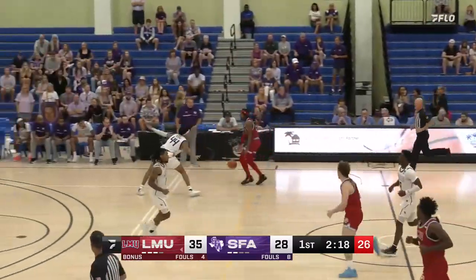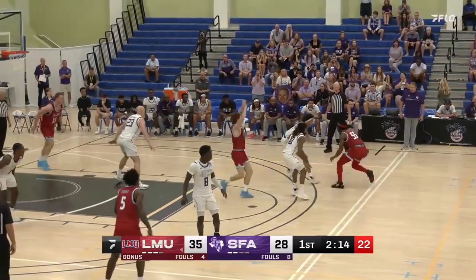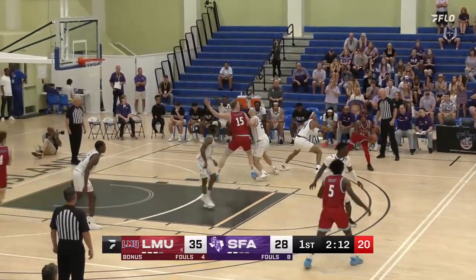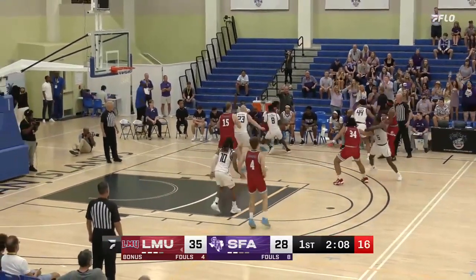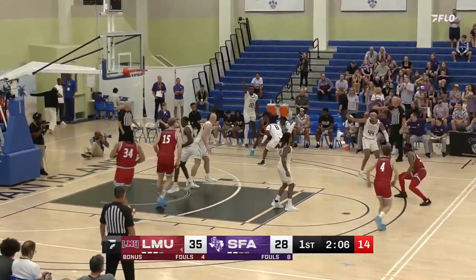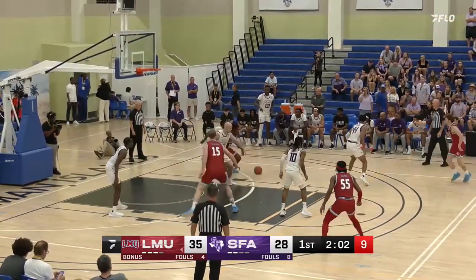When the shot blocker's not at the rim, how do you attack it and the Red Sea opens up? Just a high IQ basketball play right there by Stephen F. Austin. Southwick, actually their field goal percentage leader, came in at 71%. That's his 11th made field goal of the year.